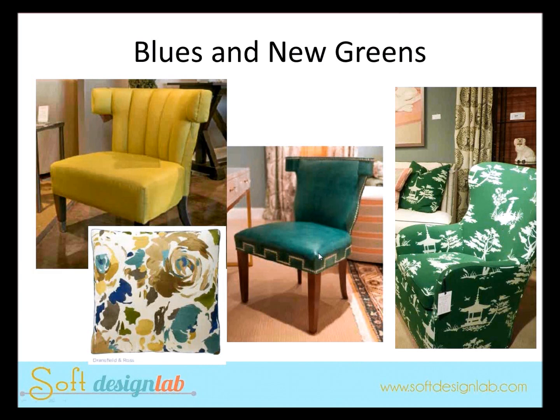Here you have a Kelly green leather chair from C.R. Lane. Both of these are C.R. Lane. This is Dransfield and Ross in a floral, but as you can see, it's sort of blues, indigo blues mixed with emerald greens, and then that chartreuse almost going gold.